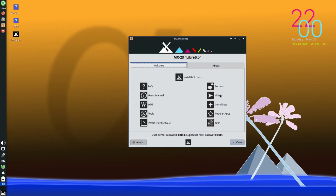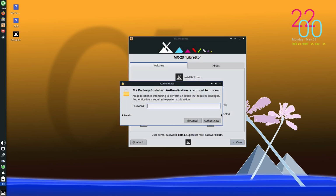Shortcut to the forums, shortcut to the videos by the amazing Mr. Dolphin Oracle. Run with the Dolphin. You can contribute a list of popular apps. Now this will open MX Package Installer, I'm sure. Okay, demo.